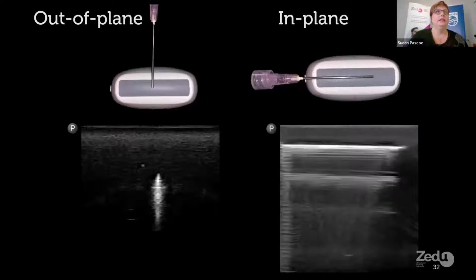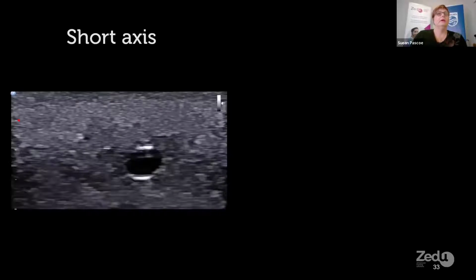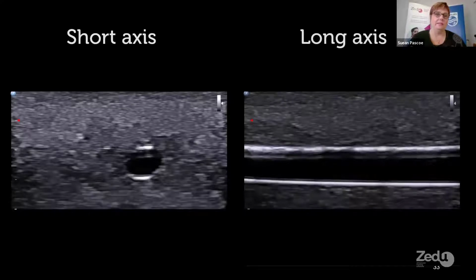Just an explanation here, or a reminder really, of in plane and out of plane. We look at the plane of the ultrasound being the length of it. So if we're coming out of plane, we're coming at 90 degrees to the ultrasound plane and we see the needle tip, whereas when we're in plane, we get reflection from the whole surface of the needle. When we talk about these different techniques, we talk about in and out of plane, referring to the plane the needle takes with regard to the ultrasound beam. And then we talk about the short axis and the long axis of the anatomy.